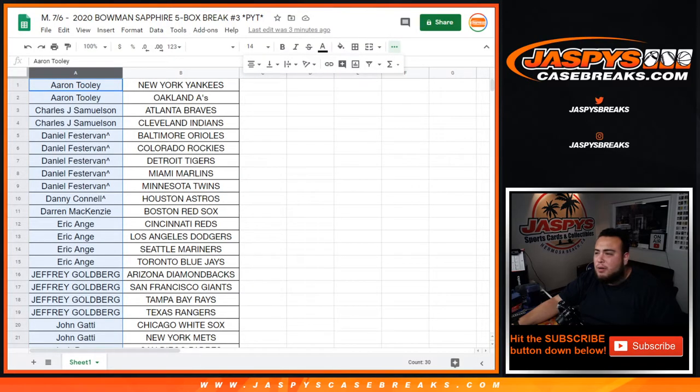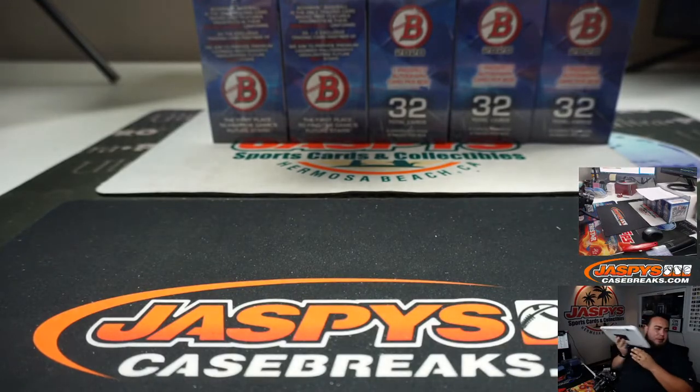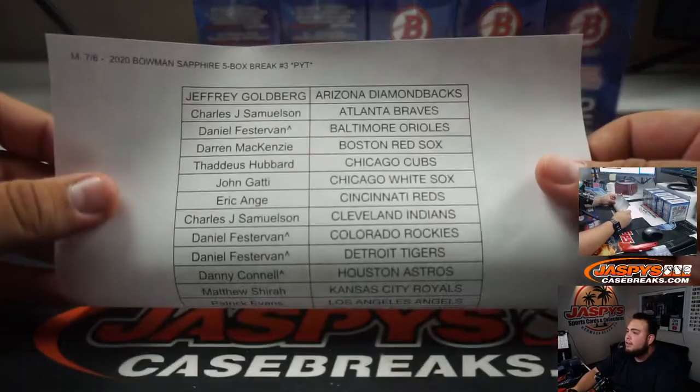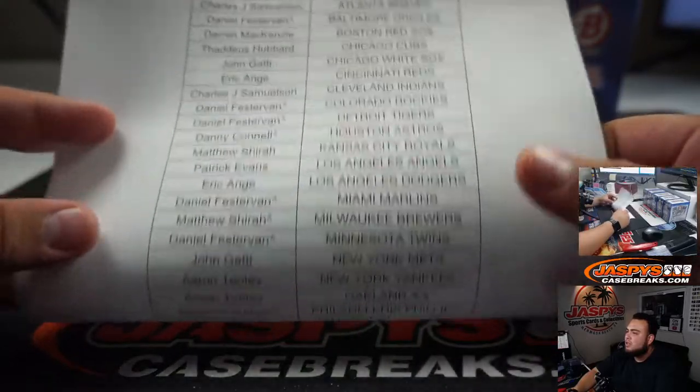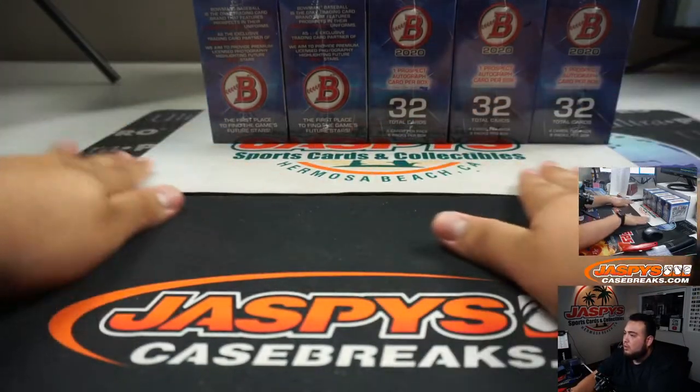Here you go right here. It's already ready to roll. And again, I'll show you guys the list of custom names in the break itself. Here you go. So if you have a little character sign, you won those teams in a little team random. And you guys will also be part of the giveaway if you have two or more teams. There you go.